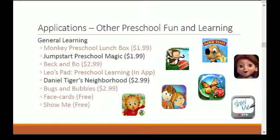Beck and Bo is another one. It's pretty creative, and it engages your kids, helping them build their early vocabulary. What happens is the kids are invited to build beautiful animated scenes, and they drag and drop objects, animals, and props into their proper place. While they do that, they listen to their names and sounds, and so that's kind of reinforcing their learning. Then piece by piece, they bring to life colorful and fascinating scenes full of sounds, animations, and fun interactive activities. So that's pretty neat.